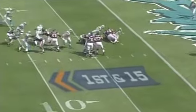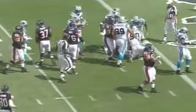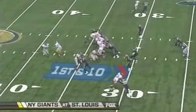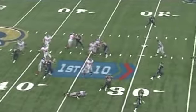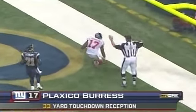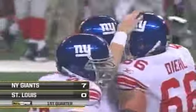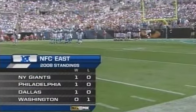And here is Matt Forte, and nothing there. Strong play up front. Time for an update on the Giants and the Rams. Let's go to Kurt Menefee. Maybe the beginning of another long day for St. Louis. Not much pressure on Eli. No coverage on Plaxico Burress. That's a 33-yard score, and just like that, Giants on top of the Rams, 7-0. Back to Sam, Tim, and hopefully a dried-out Chris Myers.